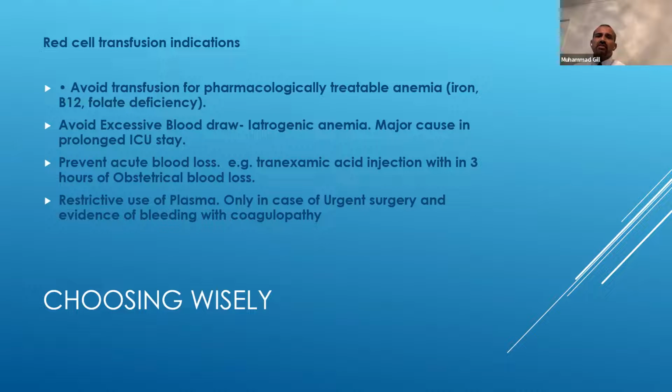So the first one is to avoid transfusion for pharmacologically treatable anemias. Now, if the patient comes in like our patient, the actual clinical scenario I gave you when I started my presentation, the quick fix is to just order 1 or 2 units and clear the patient for surgery. But that's not the right thing to do. The right thing to do is to go down to the reason for the anemia, and that is achievable within a day or 2 by just looking at the details: the iron, the B12, the folic acid.